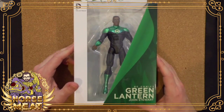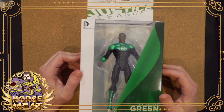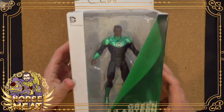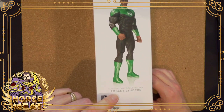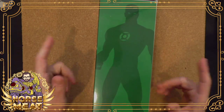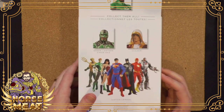garbage is John Stewart. So this is DC Collectibles, again, a company that's not around anymore, from their Justice League line. Designer and sculptor Robert Linders has done a lot of really great figures. Again, a cool silhouette, so if you've got a bunch of figures and wanted to keep them in the boxes, you could line them up on their sides and see all the cool silhouettes. And there's a couple more things on the back.